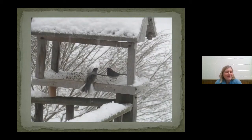One behavior that's really fun to look for is this tail flicking. You'll see the white outer tail feathers of the junco. These are two male juncos. And that's an aggressive behavior. That's sort of saying, I'm dominant here. It's a way to establish dominance. And so it eliminates fighting. Flick your tail. It says, I'm the boss. I get to feed first and I get preference.